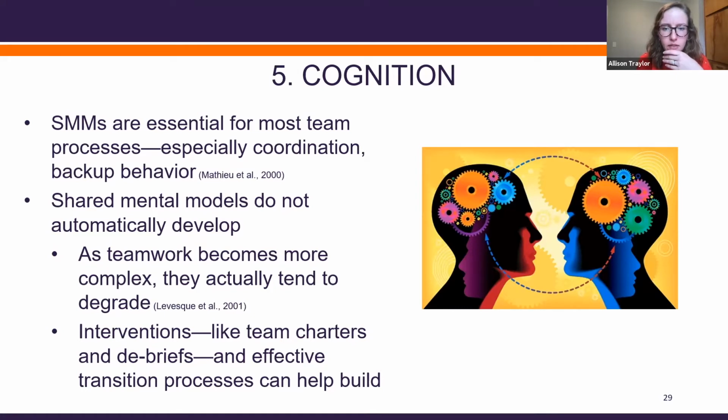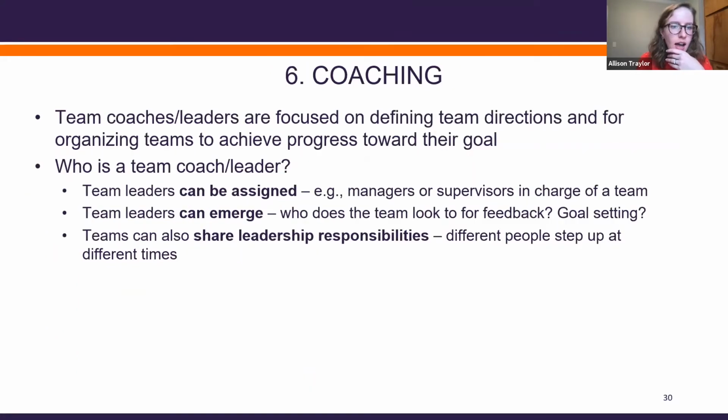So next we have team coaching. And so this is about the leader of a team. Is the leader of the team focused on, do they have the team in mind? Are they focused on helping the team define their goals and how they're directing their energy, and organizing the work and the task flow of the team and delegating tasks out?